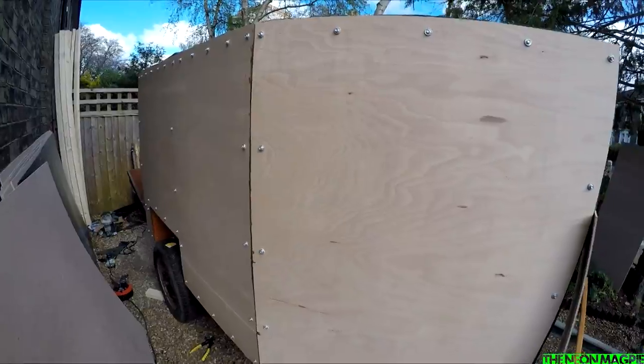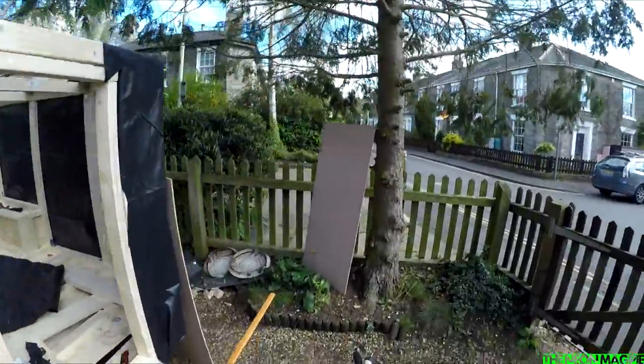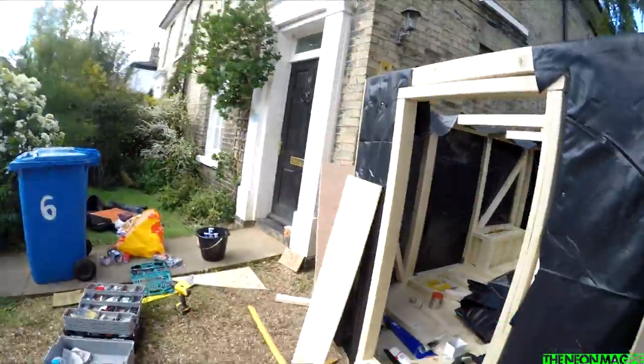But getting the walls on is a pretty big step, because that means this part is finished, this part is finished. We're now just doing the other side, the back as well. Just got to cut the wheel arch in, then that one and that one. Oh, falling over. Then the front door, back and roof. And then that's basically it done.